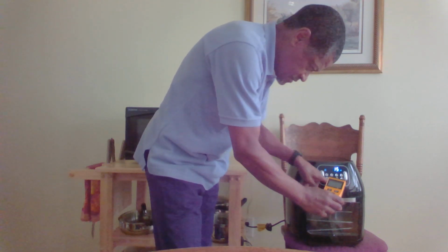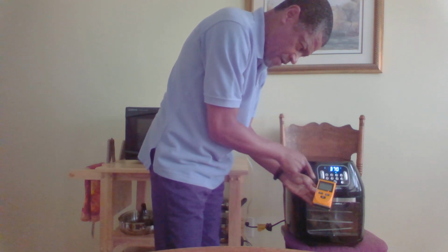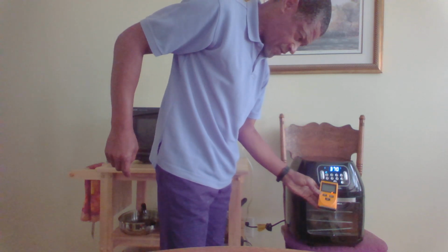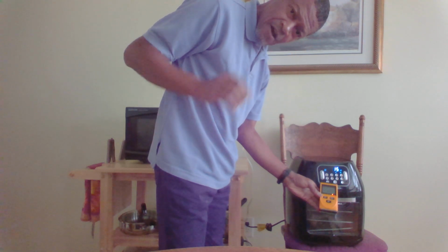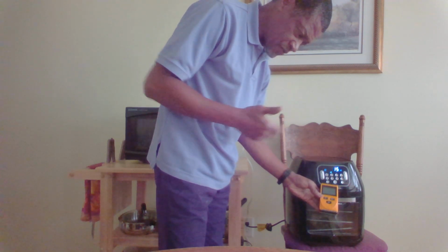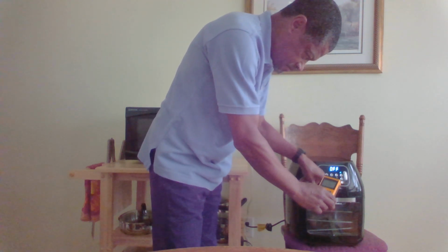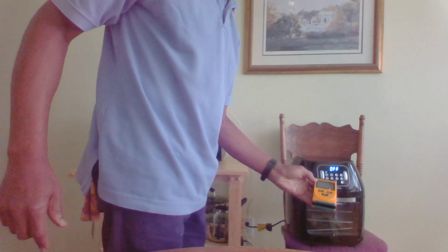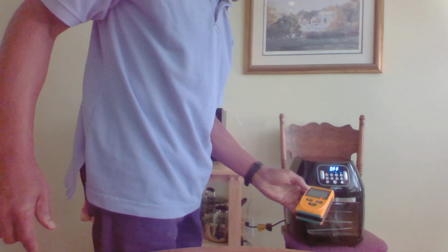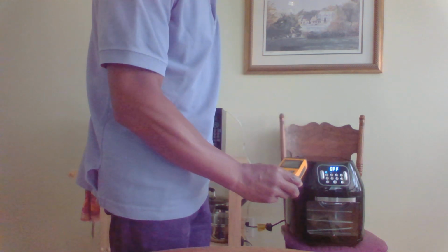So again, if we turn it on, it goes up to about 40.5 microtesla, even higher than the microwave, and the electric field is about the same, about 211. So having these types of appliances around, even though I'm away from it, it's still beeping because of the energy, much stronger than the microwave.